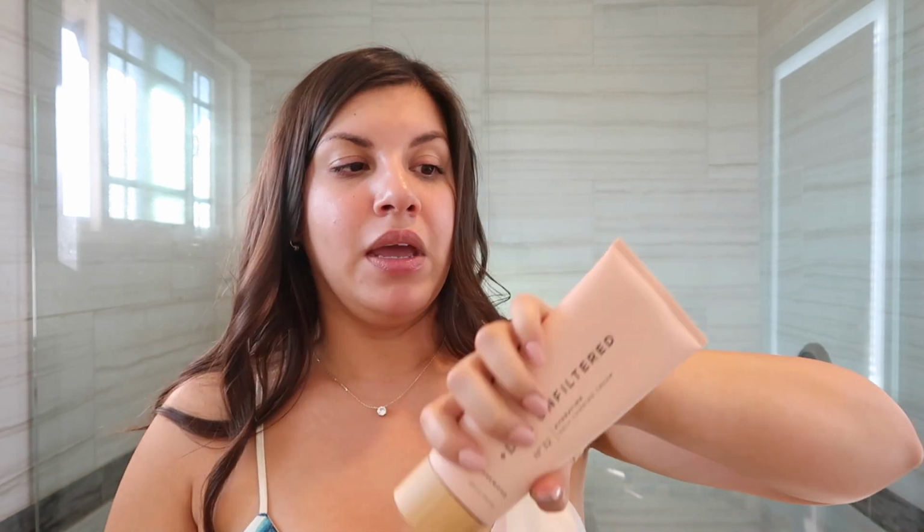Now, on my upper body, I use the Lux Unfiltered Hydrating Self Tanning Cream. There are two reasons why I use this only on my upper body. I love the color that this gives all over the body. Before I was using this, I loved this. I was super obsessed with this. I use this on my upper body.